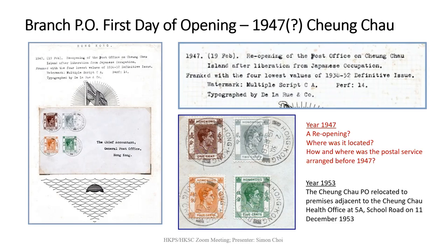And then the question is, where was it located? The interesting thing, and the reason why John Tang said that this is wrong information, is that I got an example of Cheung Chau with this double ring cancellation, dated 1946, February, some date. So prior to this reopening, there must have been some postal service arranged for Cheung Chau. My theory is that after the war, and after passing of the control of the island from the military to the police, then probably the post office resumed at least some limited postal service for Cheung Chau.